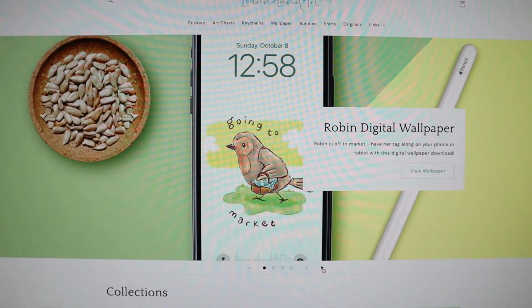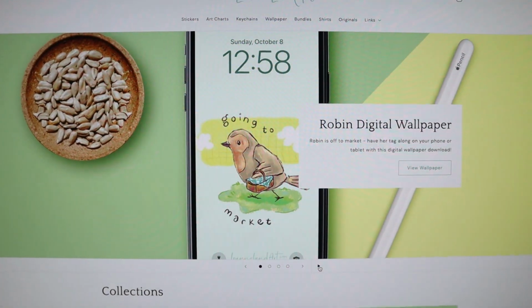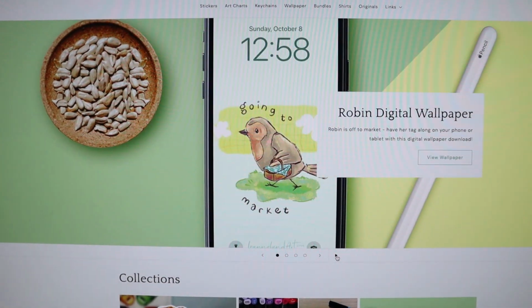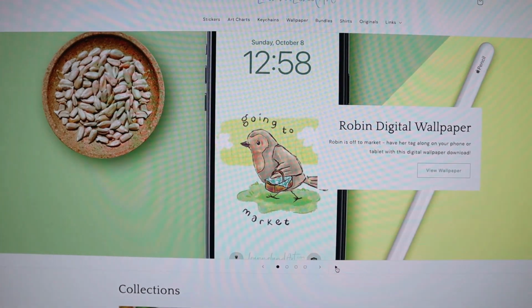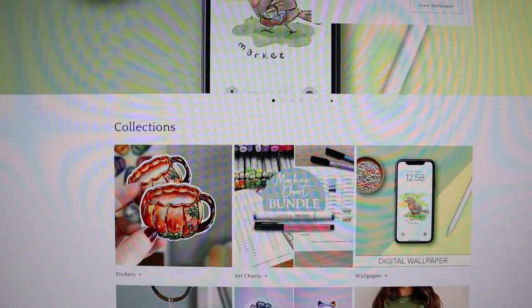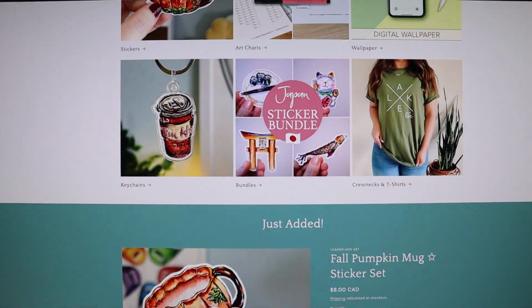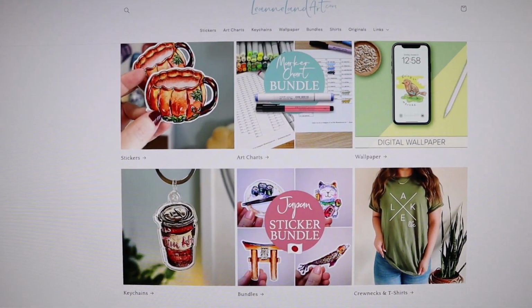So I have my shop updated. I have my new digital download there, front and center. I think it looks so fun. I love this little robin so much. I added keychains. I updated stock levels. I'm so excited. I updated some photography that I needed to do that's been kind of on the back burner.